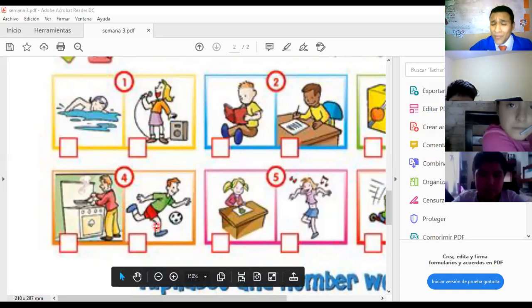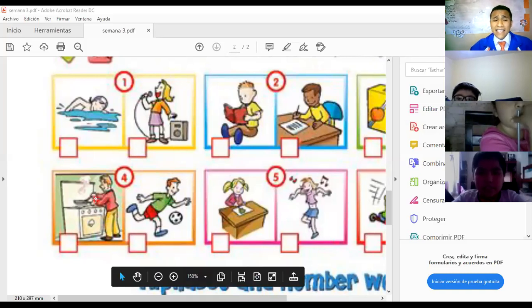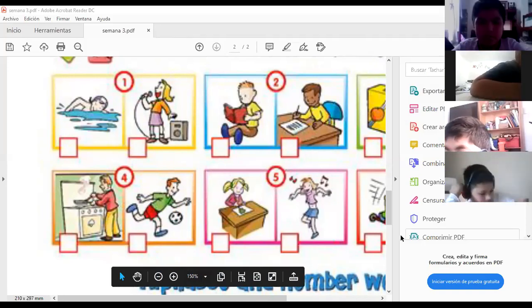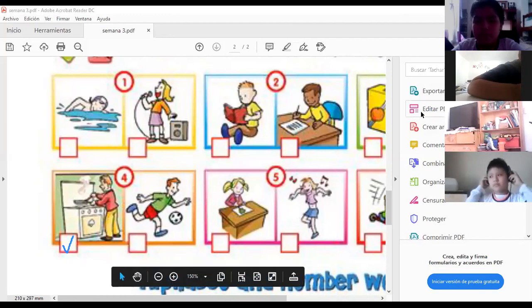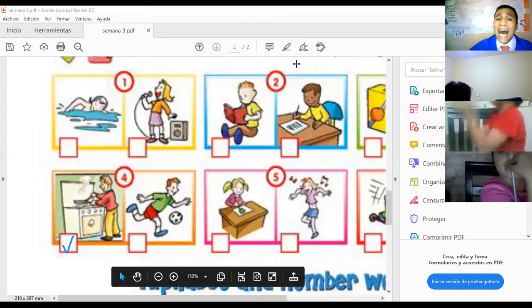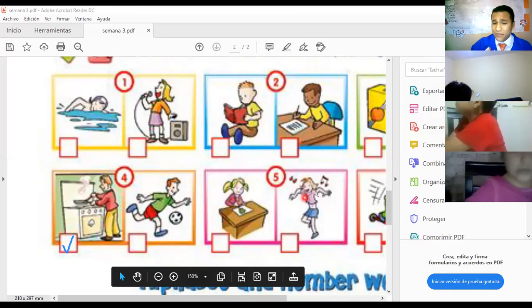Number four. What is the correct, guys? Number one or number two? Number one. Yamila says number one. Nicolás says number two. One. Perfect. Cooking hamburgers. Very good. Playing soccer in the garden? No. He's cooking hamburgers. Okay? Now, guys, number five.